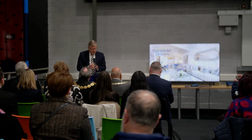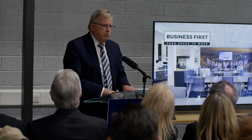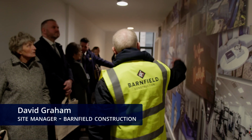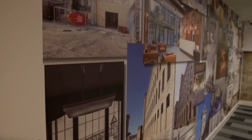I think it was that vision, that ambition, that tenacity and bravery. It is difficult to articulate the extent of the transformation and renovation. It is shockingly brilliant. They've taken a lot of pictures while we've been developing the mill, and they've put them dotted around the complex, so anybody that works here can get a bit of a history lesson on what we've done and what it used to look like before Barnfield and the team that we have put it back together.